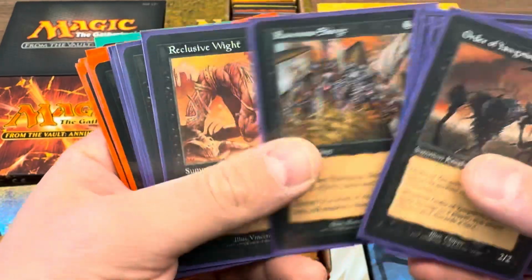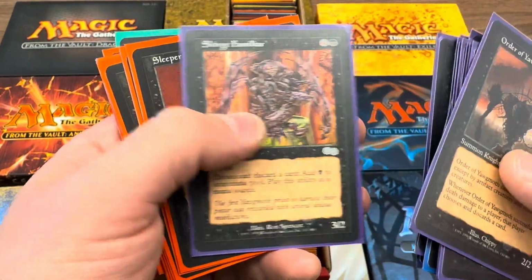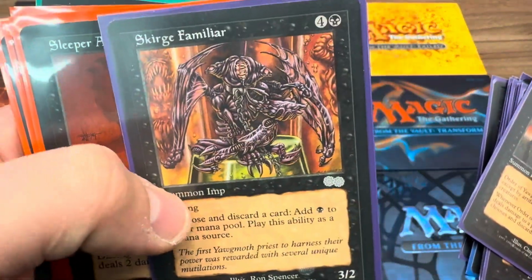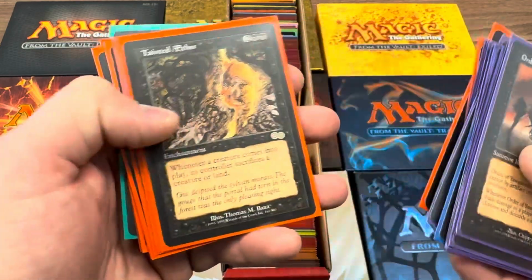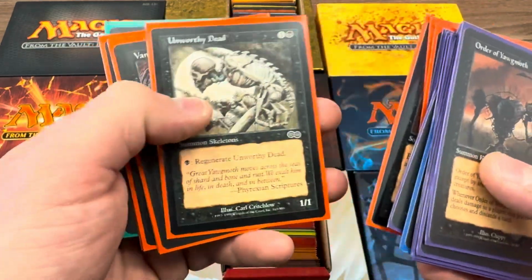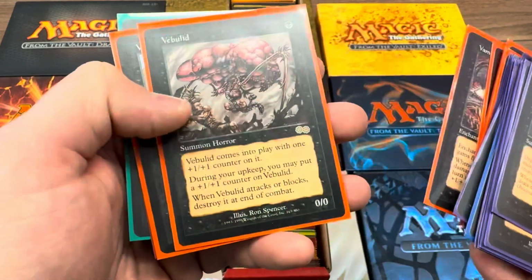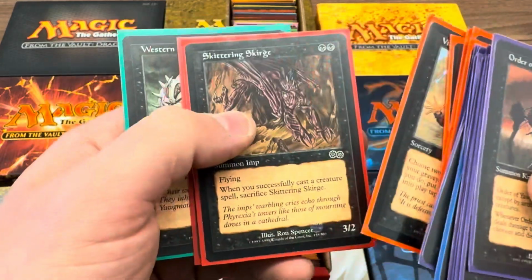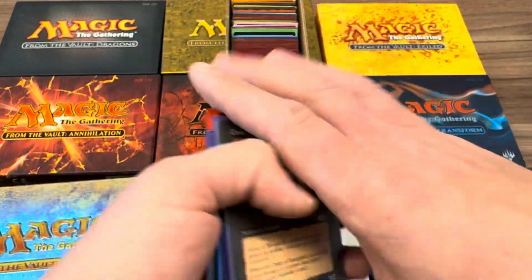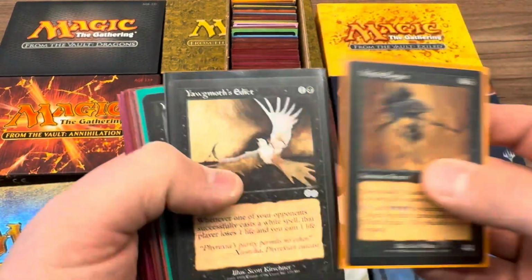This is going to get bindered. I'm not going to break this apart and sell singles. Scourge Familiar, one of my favorites too. I may try to sell this as a set at some point in life, Unworthy Dead, but the condition of these cards is so good. And on eBay you may get one that says near mint, and it might come in and there might be some damage on it.